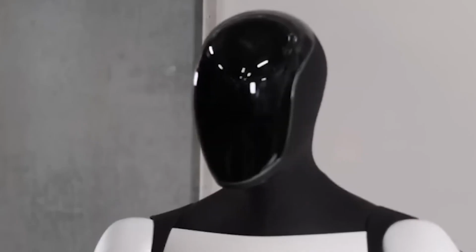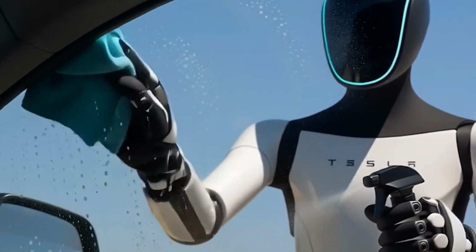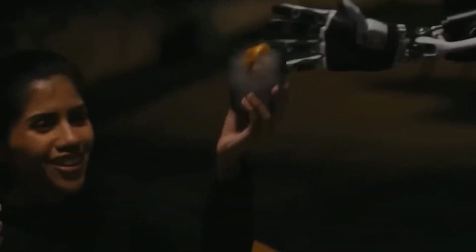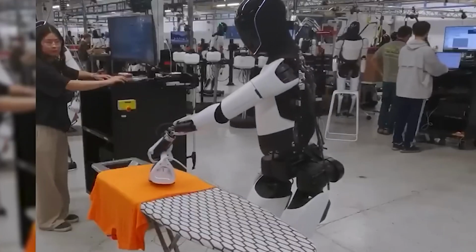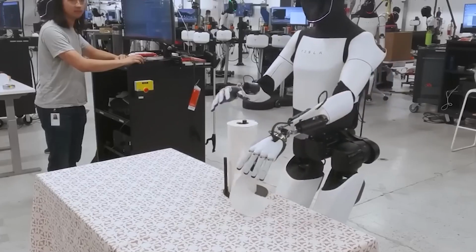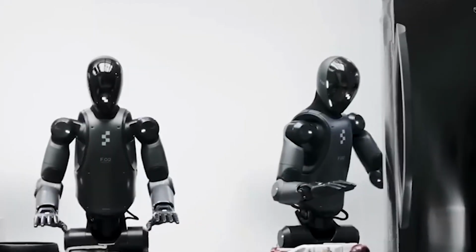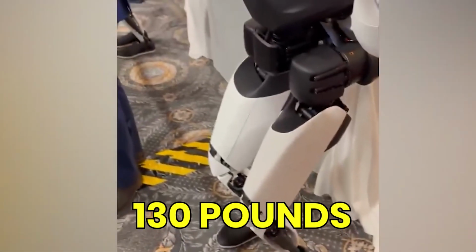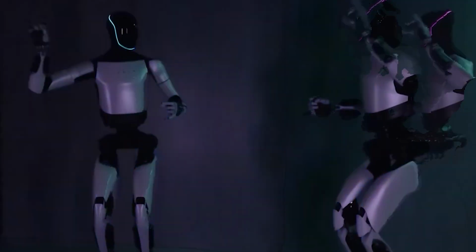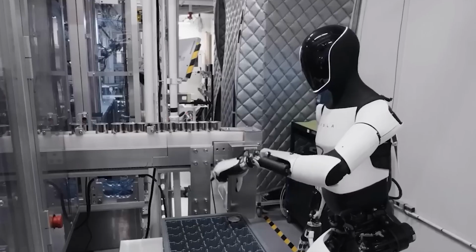The design. Optimus Gen 3's design is far from the awkward, mechanical look of earlier versions. Tesla has given it a fully overhauled exterior, making it look more like a character from a sci-fi movie than an industrial machine. It's slimmer, more balanced, and stands 5'11" tall, weighing in at around 130 pounds. Its appearance is human-like, but intentionally not too realistic to avoid the uncanny valley effect.